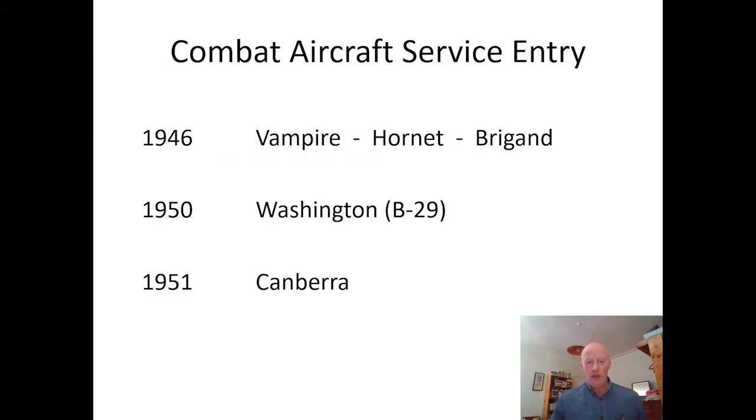The rate of combat aircraft entering service was unsurprisingly high during World War II, but then declined dramatically for the rest of the decade. 1946 saw 3 types enter service, all 3 having obviously been developed while the war was still running. The de Havilland Vampire fighter, and the 2 tactical types with attack capability, de Havilland's Hornet and the Bristol Brigand. There was then a long gap until the Boeing B-29 Superfortress entered service with the RAF in 1950, known as the Washington. The next British-built combat aircraft did not start RAF service until 1951 with the Canberra.